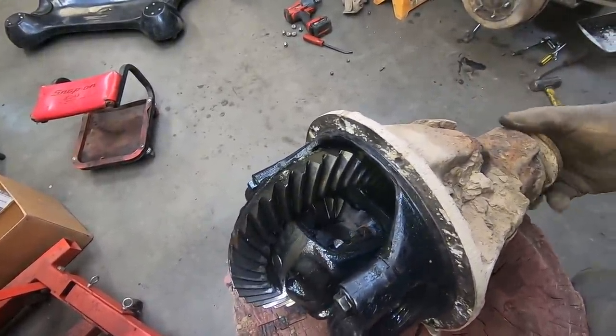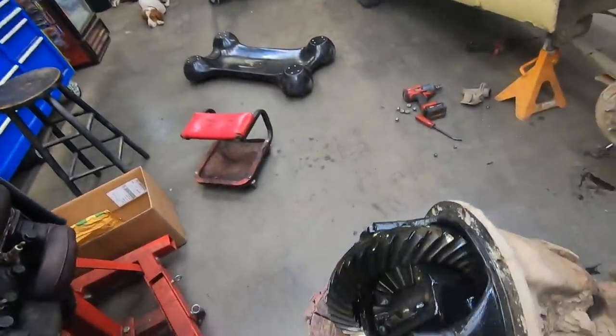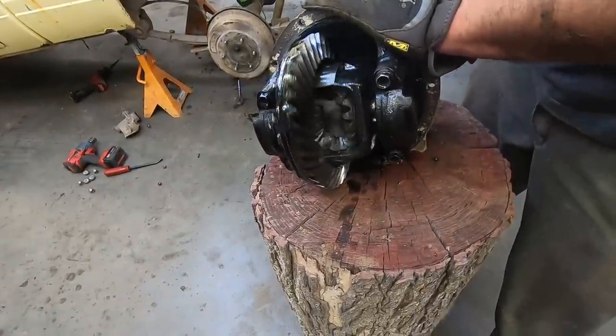So, here you have it. The poor man posse, right, Duff? Oh, there's our stiff spot again. Just got to power through it. There we go.